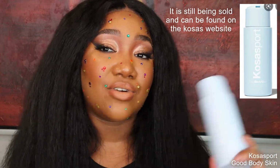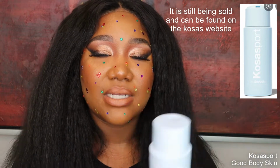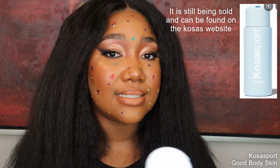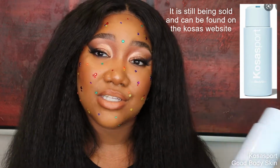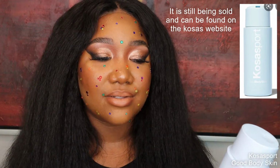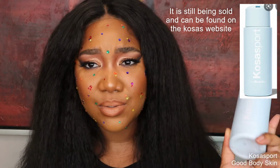It didn't do drastic things, because again, it is a body wash, but it did. I did see some improvement, especially after going to the gym, using this and preventing breakouts from sweat buildup and stuff. So would I recommend this? Yes.